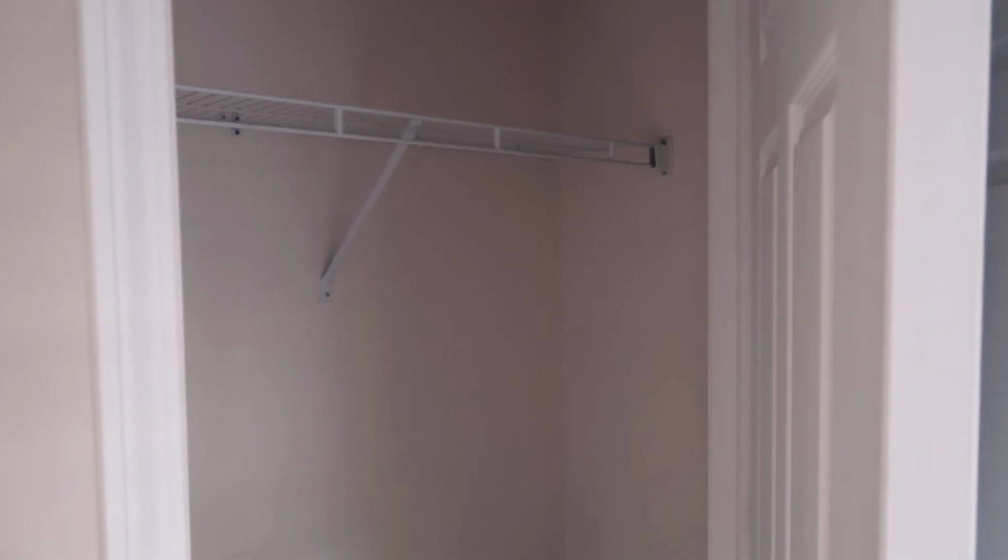There's this little closet in here, which will probably be our coat closet, I'm guessing, or I'm not really sure, maybe for overflow of extra clothes or storage. I know I have my studio lights that I'll probably put in here. I don't know, but it's really nice to have an extra closet.